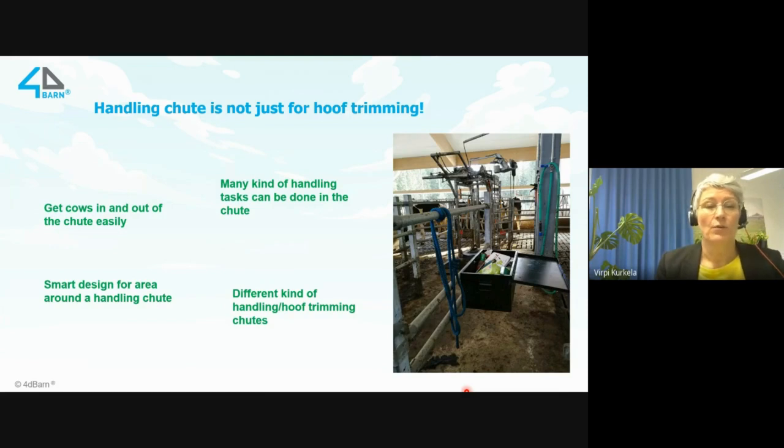The handling suit is not just for hoof trimming. It's also for other kinds of tasks, like medications. It's very important that you can get cows in and out of it very easily. Also, the design of the area around the handling suit must be planned carefully. You have to think about where your equipment for handling is, whatever handling you are doing there, and also whether the handling suit is the kind where you can do everything. There are many kinds of handling suits, and when you are choosing one for your farm, think about what you're going to do in it, and whether you can do those things in it.